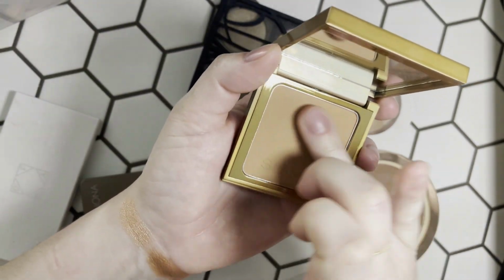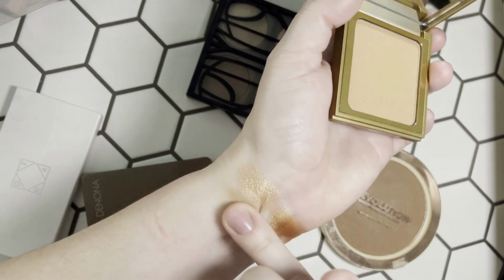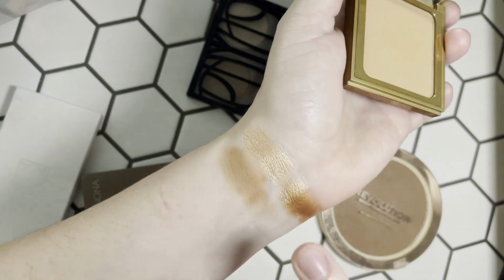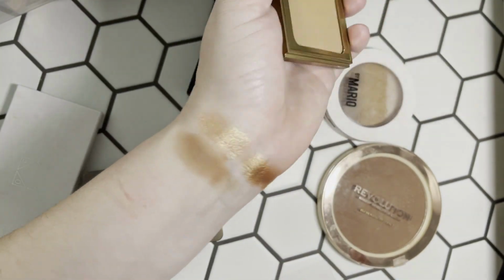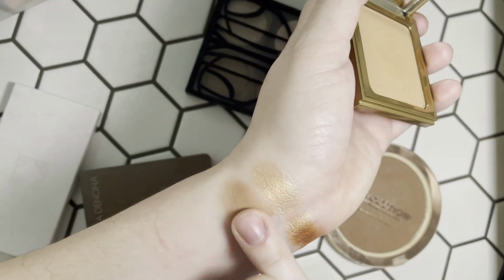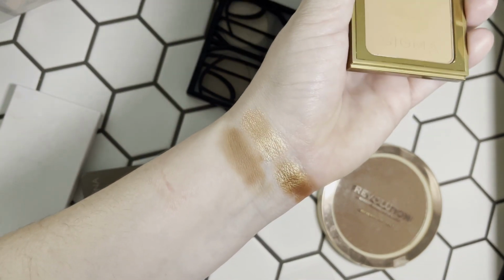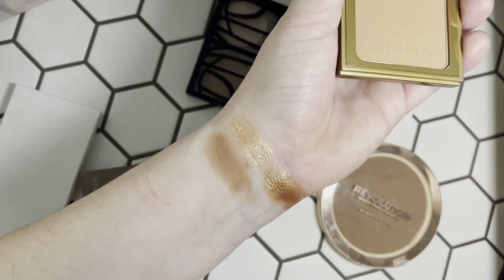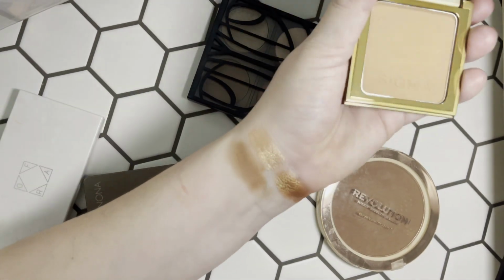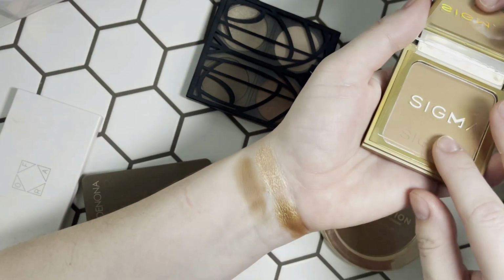Oh wow, okay, so that's really soft. Let's swatch that right there. Gorgeous. Okay, very pigmented. Again, swatches are not exactly what it looks like on your skin, because this is a very concentrated type of swatch. So user beware of not going in too heavy with that, because that is very concentrated and very saturated. I think I'm going to like it though, so excited to have that one.